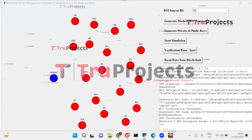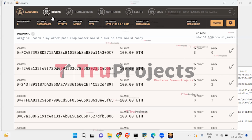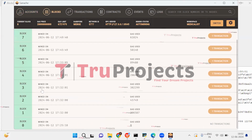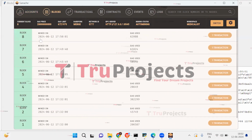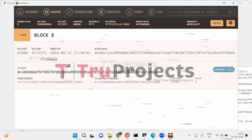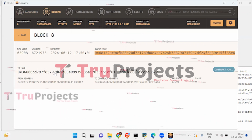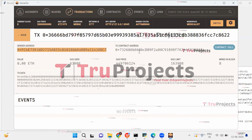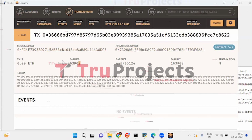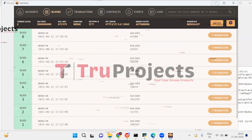Now let's see how the data has been stored in the blocks. For that, we have to open Ganache and click on blocks. The data has been stored in all these 8 different blocks. For each block, we have the date and time, that is, when that particular block was stored. Open block 8, for example, and here we have the block hash and transaction hash for block 8. Click on the transaction hash, and here we have the sender address, to contract address, gas used, gas price, gas limit, and transaction data. Similarly, we will have this for all of the blocks also. So using these blocks, we can retrieve the information.